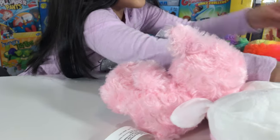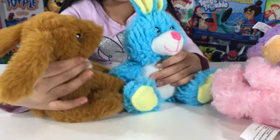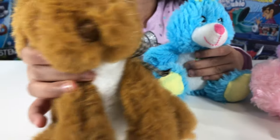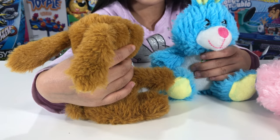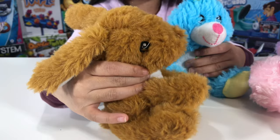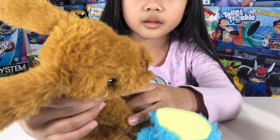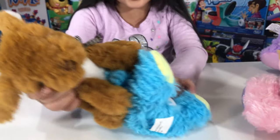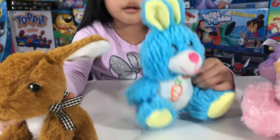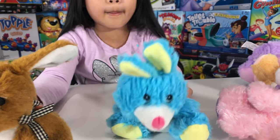Next up is this one and this one. Which one? I like this one. It looks like a squirrel. Is this a rabbit or a dog? It looks like a mix of a rabbit, like a puppy, right? I'm not sure. Puppy or rabbit. But they are very cute. He's a rabbit. With a little tie. Hi. I had this one when I was four.